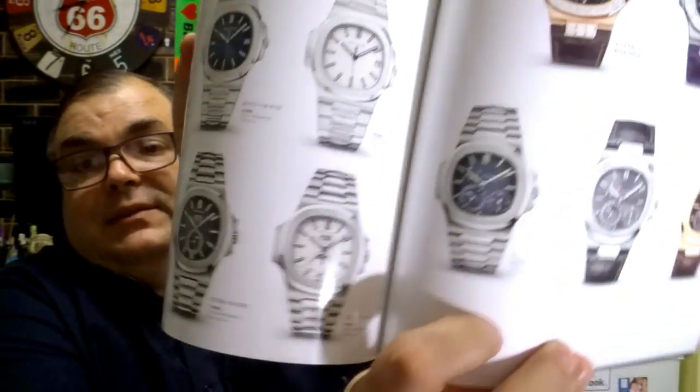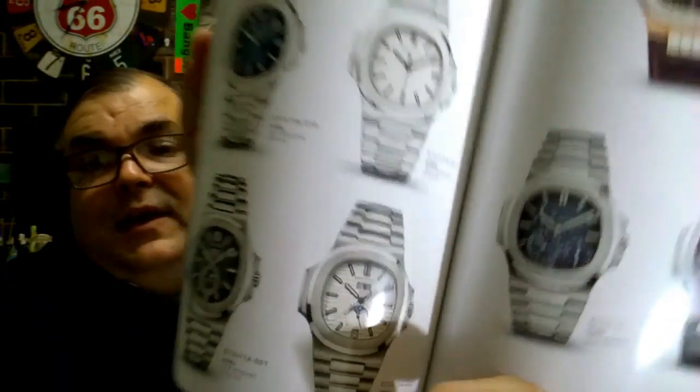The other model that's very popular is the 5712, which uses the micro rotor. It uses the 240 movement. They were always very, very popular. The cheapest, again, is the white gold on the leather strap. It's funny, the steel on the bracelet is more expensive.